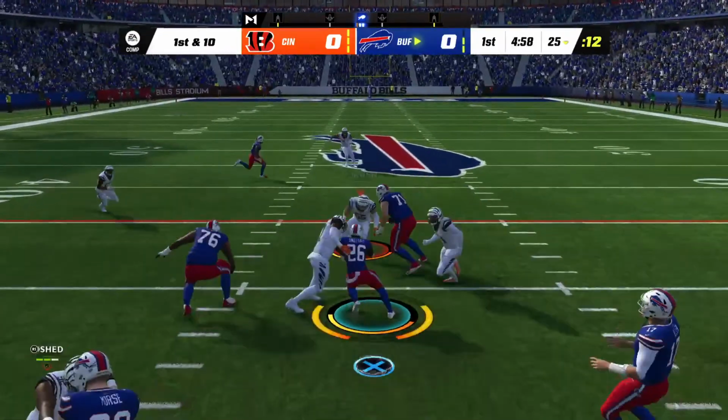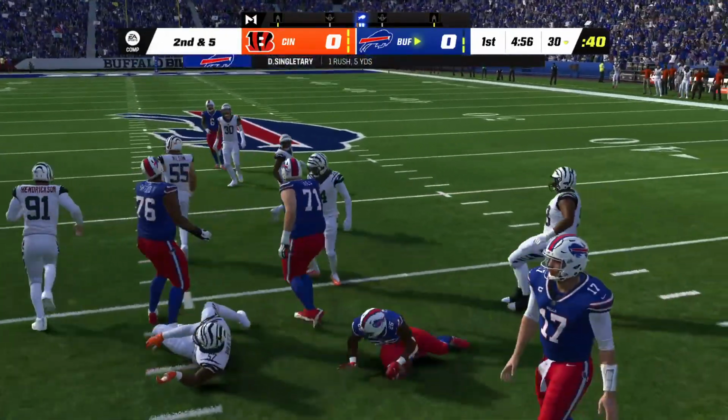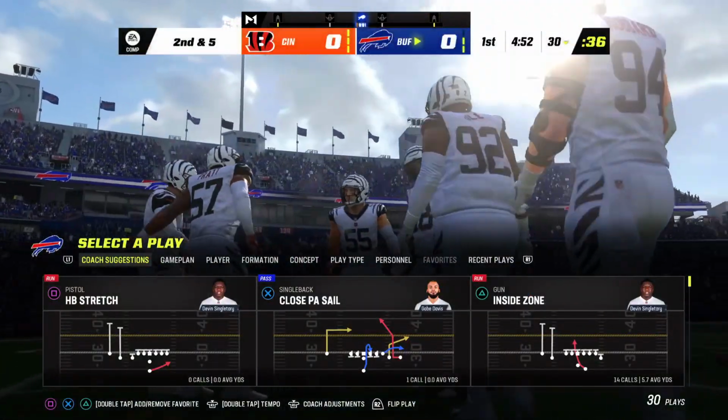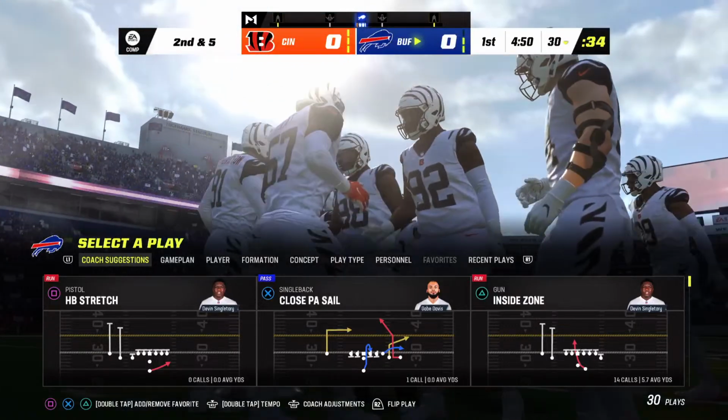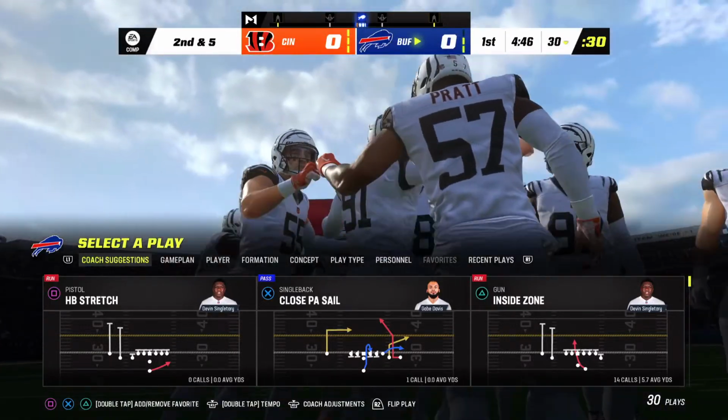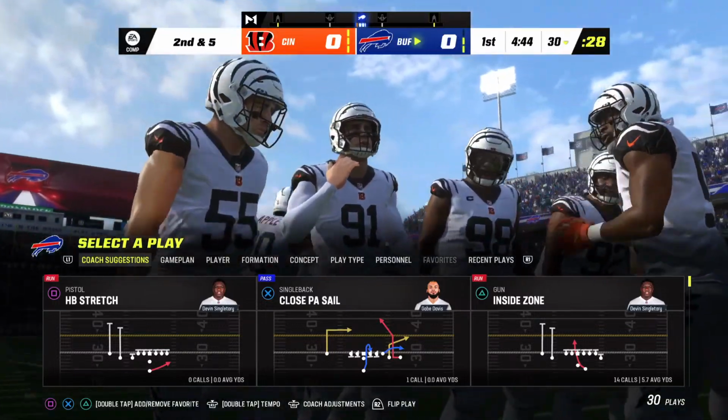Now the fourth-year running back. This is Devin Singletary. And this will be a gain of 5 as he gets it to the 30. If you're a coach, you'll absolutely take that run every time on first down because it really sets you up to go in a number of directions here on second.